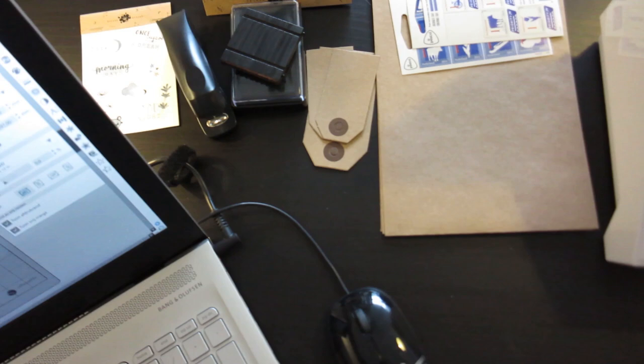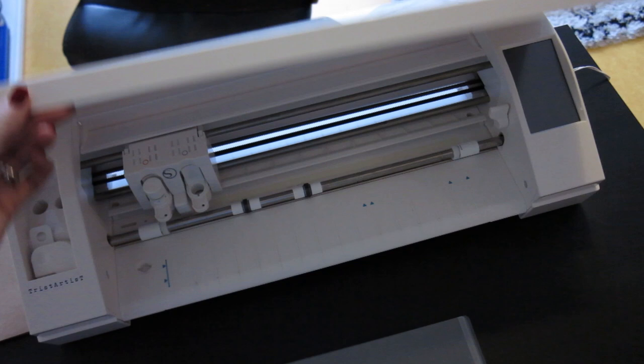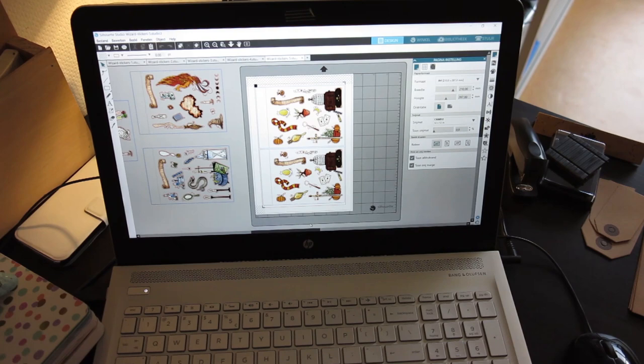And here I have my Silhouette Cameo, I think it's called. Yes. And this is a cutting machine, and I use it for making my stickers. So you place the printed sheet on this and you insert it, and then it will cut automatically. And this is how the program looks. So these are the stickers, and yeah, I'm just gonna print them right now and then start with making the orders.